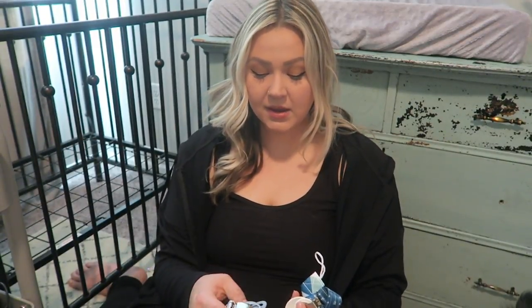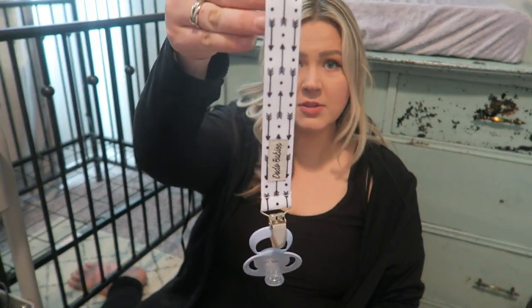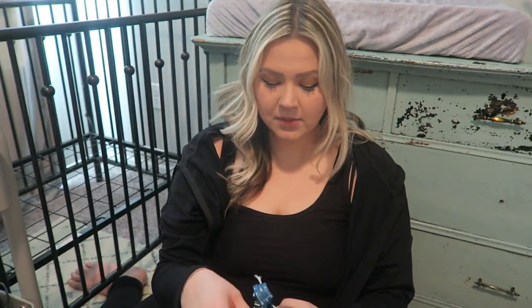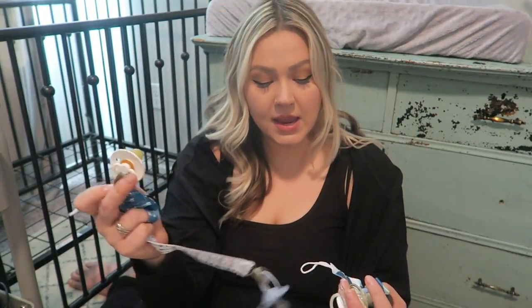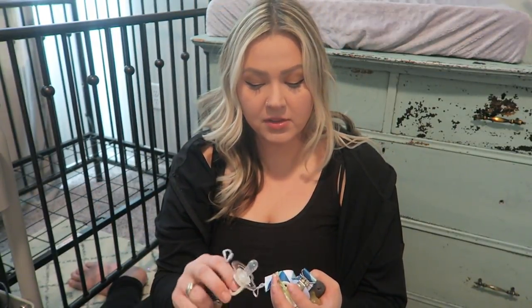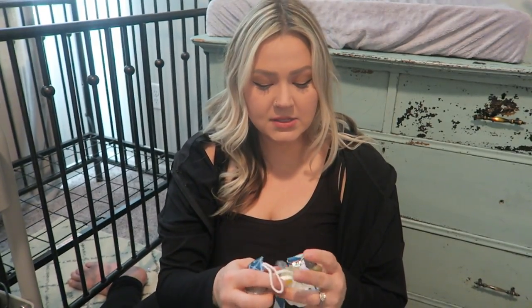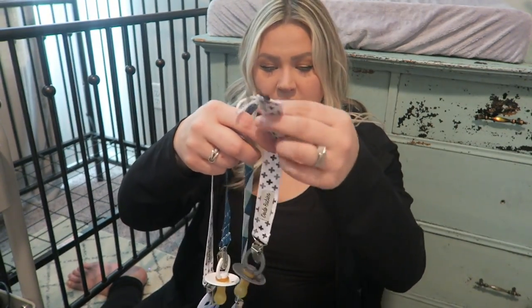On one of the side packets, now Kaya wasn't a huge passy baby, but I got these little straps from Amazon and then I got the little passies. I got some of them from Amazon as well, which are the Bibs brand, and a couple of them are the Nook brand, and these ones are the Avent brand. I got several different kinds for him to try.